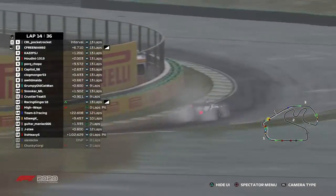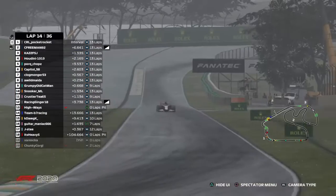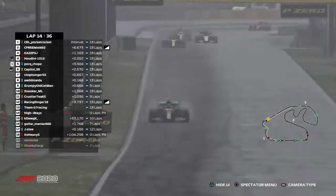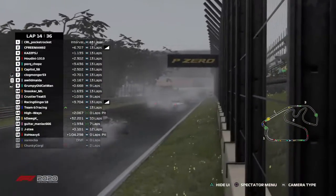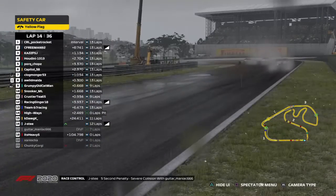But look at this. Highways, he's getting on the intermediate tires now. So is this going to be the changeover period? Are we going to start seeing more drivers pitting for intermediate tires? Guitar Maniac doesn't think so.